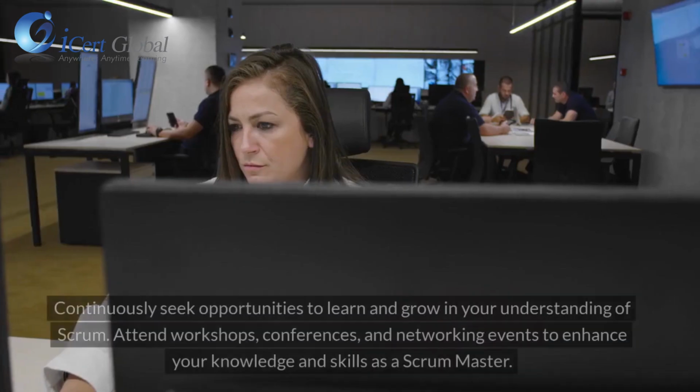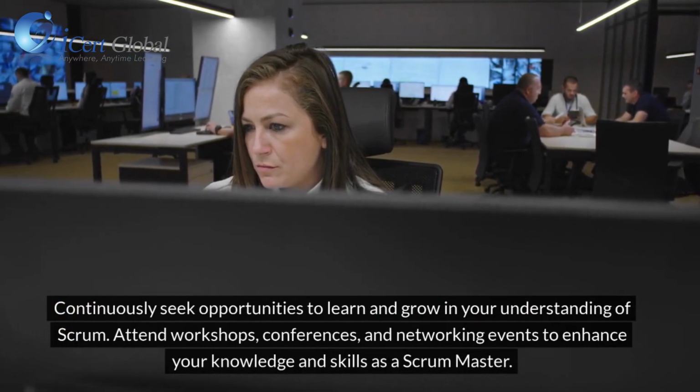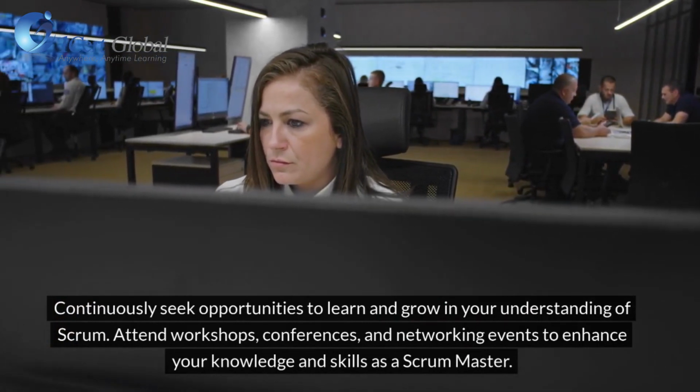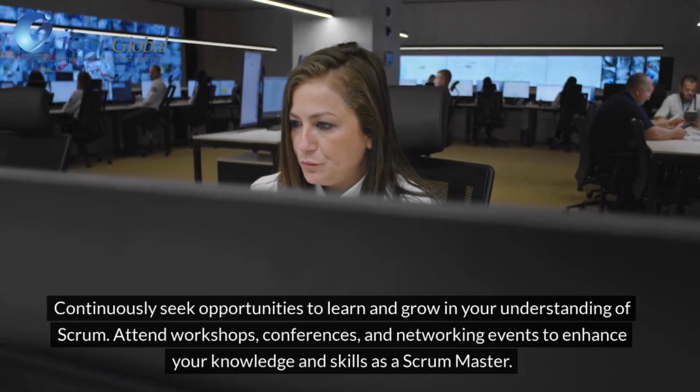Continuous learning. Continuously seek opportunities to learn and grow in your understanding of Scrum. Attend workshops, conferences, and networking events to enhance your knowledge and skills as a Scrum Master.